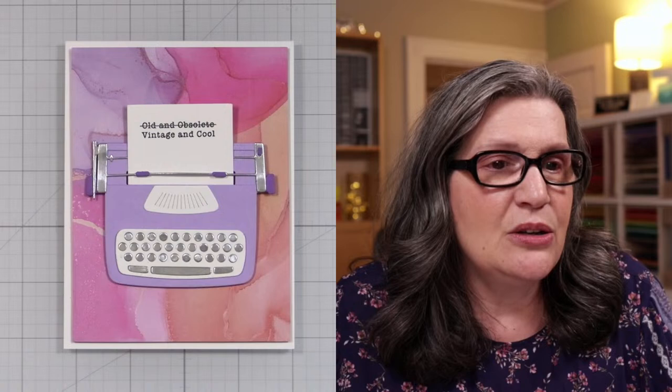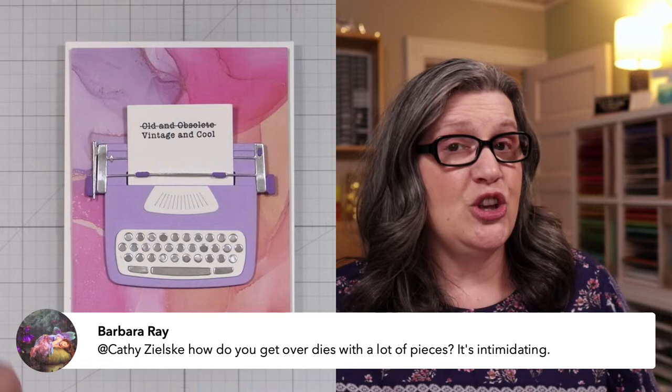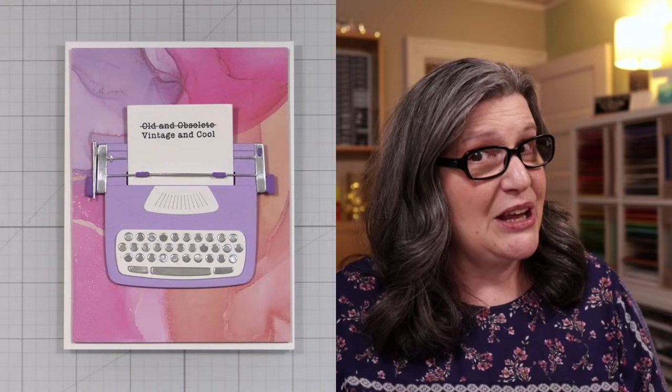Barbara wants to know how I get over dies with lots of pieces. Honestly, Barbara, this is not my usual go-to. Sometimes when I see a die that's super piecey, I just don't. But because this was so cute, I couldn't resist. I thought to myself, I have to make a typewriter. But here's the thing, too. I'm doing Spellbinders once a month, and they have a lot of pieces, and that is a challenge for me. So I'll let you know how it goes.